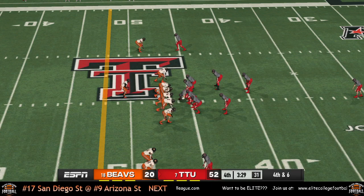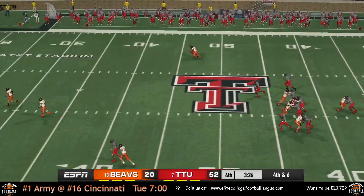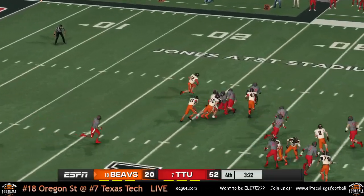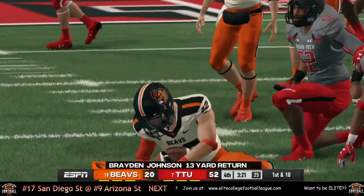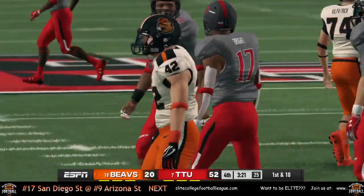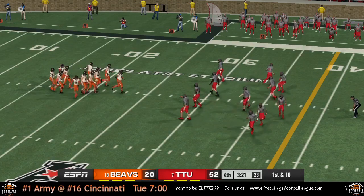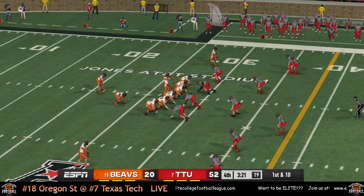Johnson is back awaiting the punt. He fields the punt at the 16. He's taken down at the 28-yard line. I don't expect any once-in-a-lifetime rallies here, but that being said, we could still see some exciting plays.